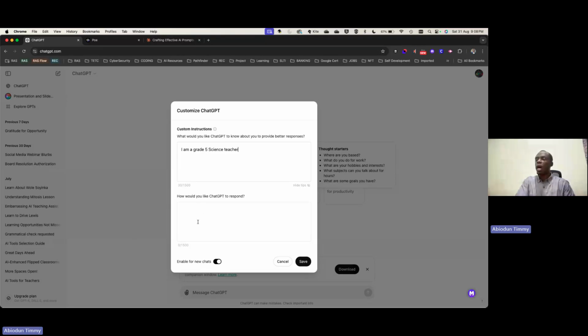Now, how would you like ChatGPT to respond? You can break it down. Here I can say I am a grade 5 science teacher, and I have 3 categories of students in my class: high performer, maybe advanced, intermediate, and low. And I want everything I ask it to generate to be generated for those 3 categories of people. So you can define all of that here so that when you are generating class activity or classwork, it can output everything suited to those 3 categories of students.